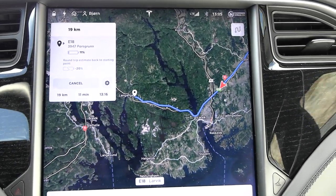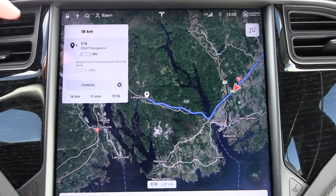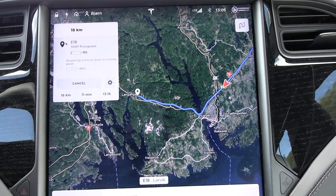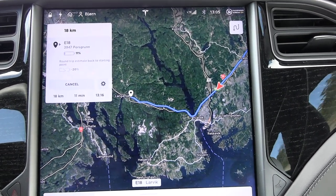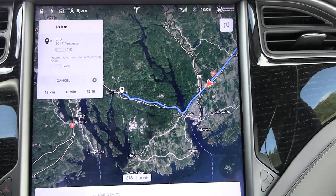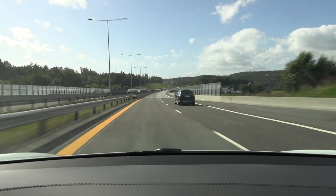We have now passed the supercharger in Ringdalskogen. We're going to the turnaround point and then back again. The car estimates 11% there, so it means we should be at 5% at the supercharger. Yeah, let's navigate to it so I can start preheating the battery. Well, it will probably not preheat the battery. So nice weather over here, very little traffic, all good.